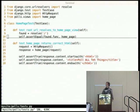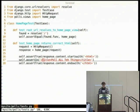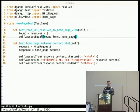All right. So that's a minimal test. Like this view function, hey? Have I got them backwards? Oh, yep. Yeah, there you go. All of this should be in your polls tests.py.